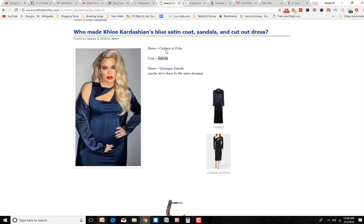The dress is by Kushni et Ochs. I'm not quite sure if that's how you pronounce this designer. The coat is by Galvin, and the shoes are Giuseppe Zanotti. I'm not quite sure that's how you pronounce that. So boom, I know who made it.